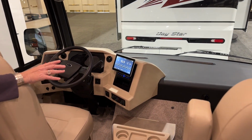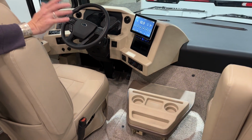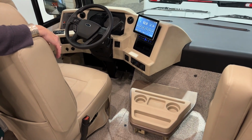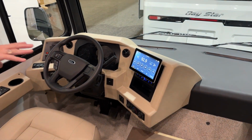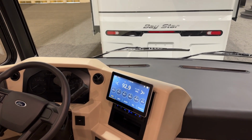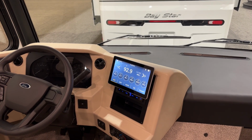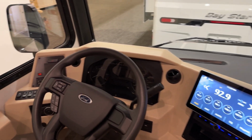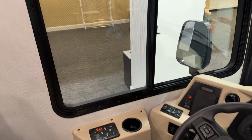I've got a ton of clients that have small dogs or cats that love this gas coach for the dash. They can bask in the sun while you're going down the road. As you can see here, also you've got a really nice, very clear, very large monitor for your rear view camera and your side cameras, as well as wireless charging docks on both the driver and passenger side. You also have the equalizer leveling jack system, and you can open this screen window on either side so you can get the fresh air coming through the coach.